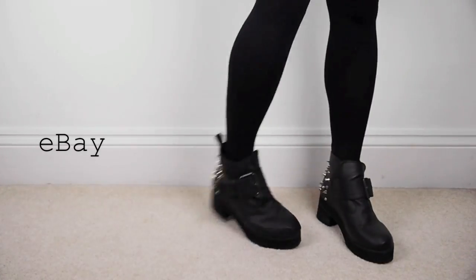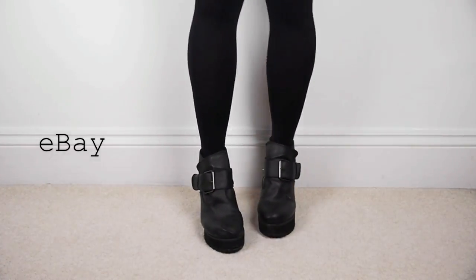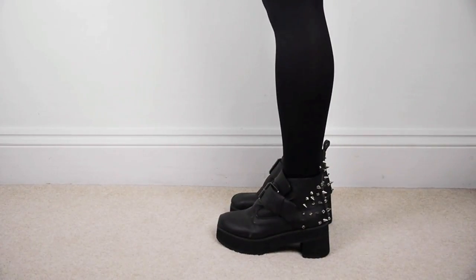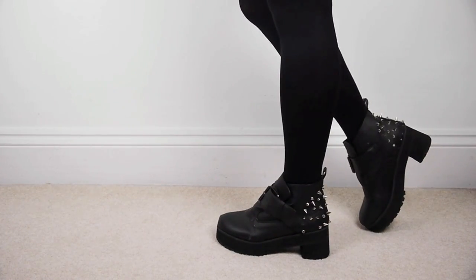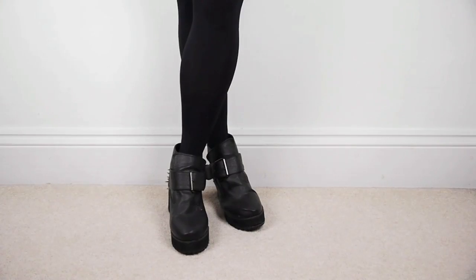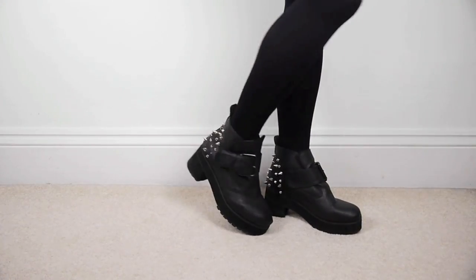But these ones are from eBay. These I've also worn to death. They're really cool. They just have obviously a strap on the front, and then they're studded on the back. Some of the studs have fallen out because they were kind of cheap on eBay again. But I love these. They give such a cool vibe to any outfit, like a grungy vibe.